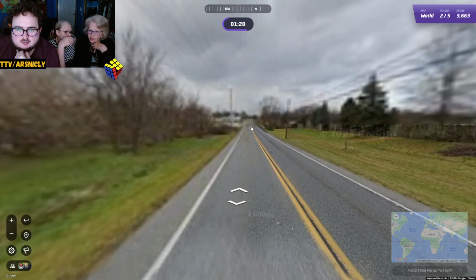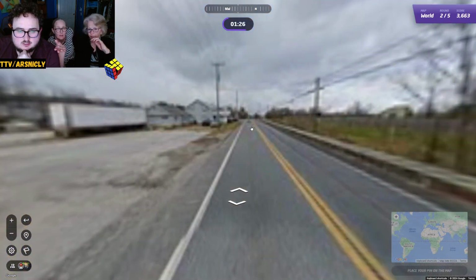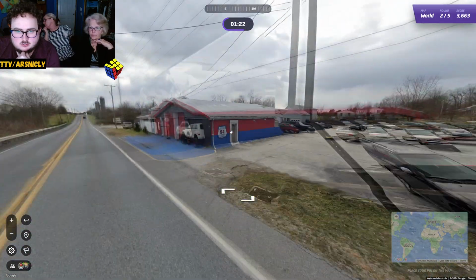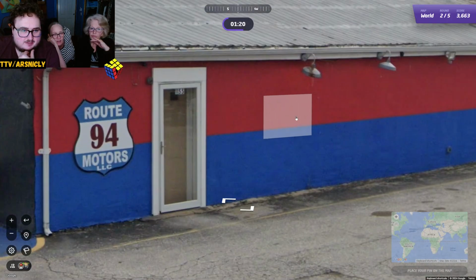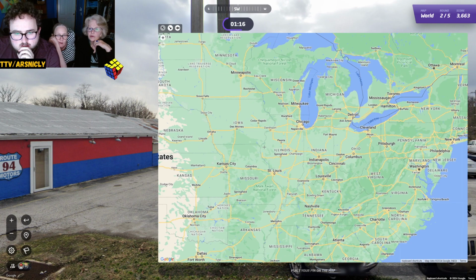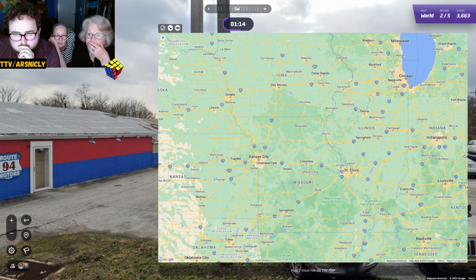But it's always colder. So plants, like this looks like temperate climate, not tropical. It's so scary. Doesn't look like Florida. No. Sorry, darling. Route 94 motors. So I would look for Route 94. Yeah. Well, what's Route 66?